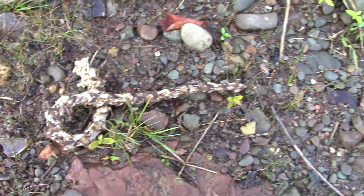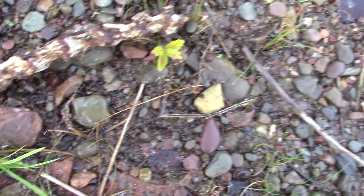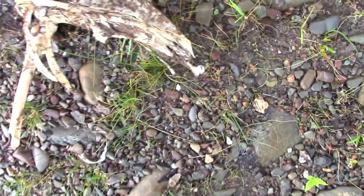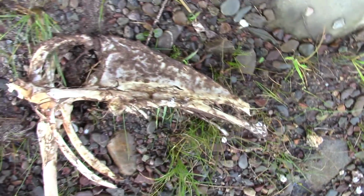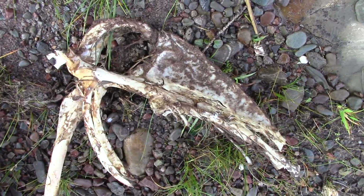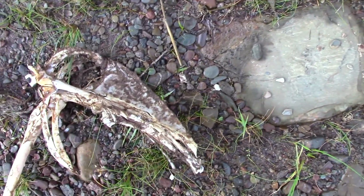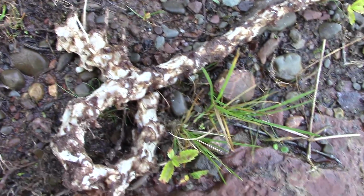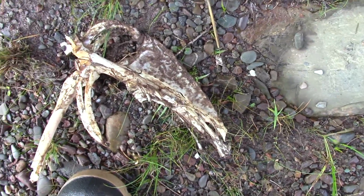Well, here's something that'll curl your spine. Literally. I have no idea what that's from, though. What kind of animal. This doesn't look like a skull here. I think that's a breastbone. It almost looks like a small dog or something. Maybe a coyote. Oh. Well, we'll keep on going and see what else we can get.